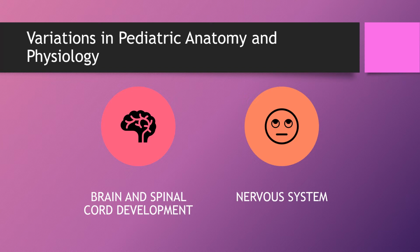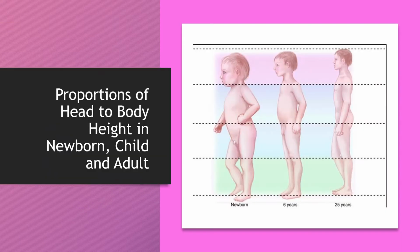Myelinization, or the formation of myelin, proceeds in a cephalocaudal direction, so the infant is able to control the head and neck before the trunk and extremities. And this slide here just shows you those proportions of head to body height. You can see in that newborn, our head is quite large, and then we kind of grow into our head by the time we're 6 years old, and then even more as an adult.